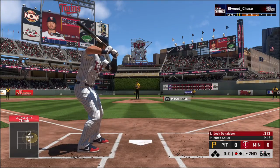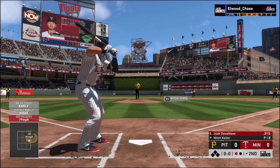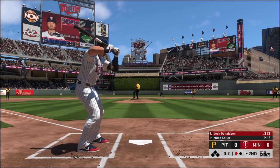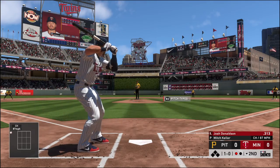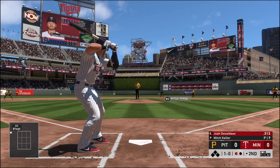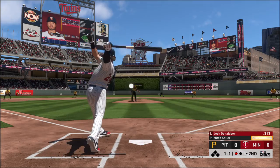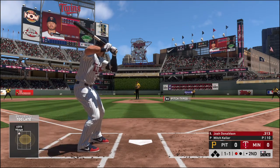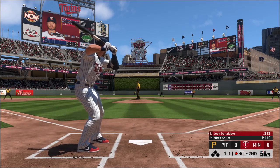And that brings up the former American League MVP, Josh Donaldson. First pitch on its way. 1-0. The 1-0 is offered at and missed for the first strike. This pitcher's bringing it with some high velocity, though. You better get that front foot down early and get ready, or he's going to throw it right by you.